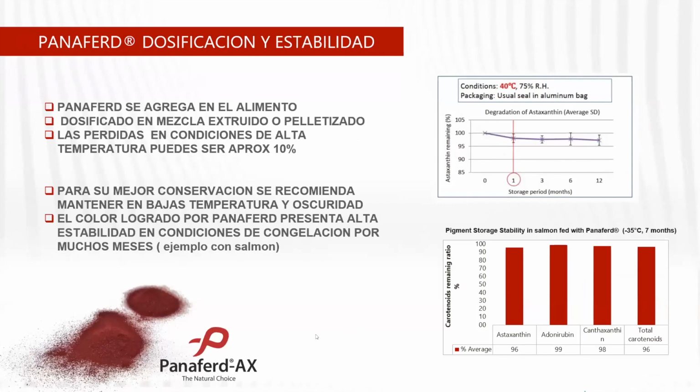A few words, especially for feed producers. Of course, Panaferd can be used directly in the meal prior to extrusion for some of you, or of course to pelletize, which is the main technique used for shrimp pellets. Panaferd is quite a stable additive. So usually the loss is not higher than 10%, and usually between 5 to 7%, according to the processing conditions. Stability of Panaferd is pretty good and pretty similar to synthetic asta. Of course, Panaferd should be stored at low temperature and away from light.